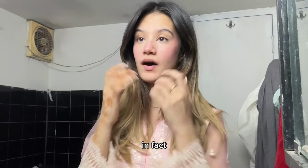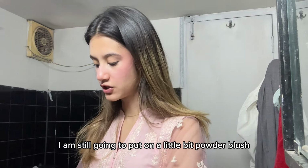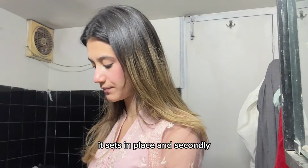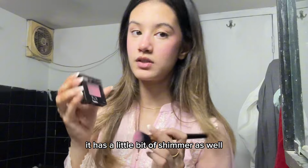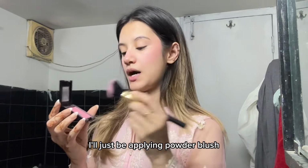In fact, I am still going to put on a little bit of powder blush, because what powder blush does is it sets it in place, and secondly, this powder blush that I have has a little bit of shimmer as well. So I won't be using highlighter separately. I'll just be applying powder blush.